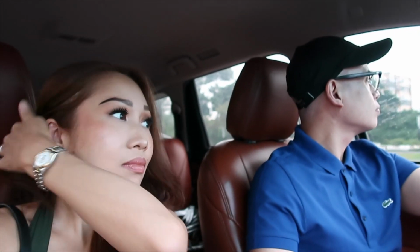Alrighty, so it's gonna take us 1 hour to get there. Where is it? Is it in Silang? Okay, it's in Silang. And the weather today has been super erratic. It's been raining on and off, but I'm just glad that it let up for a bit so that we can have a nice Saturday. Let's go!